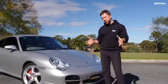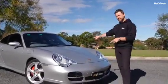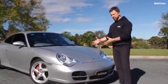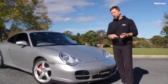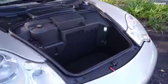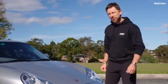But this next little issue could leave you completely stranded. See, if the battery in this goes flat, well then the frunk release no longer works. Even on the pre-update models with their cable kind of lifting frunk release, the central locking can lock when the battery goes flat, so you can't get into the frunk. Guess where the battery is? It's in the frunk. Basically, this can turn into a horrible catch-22 situation.